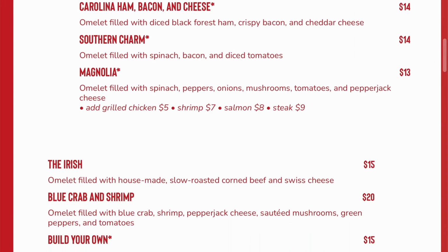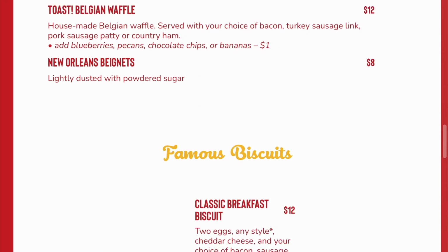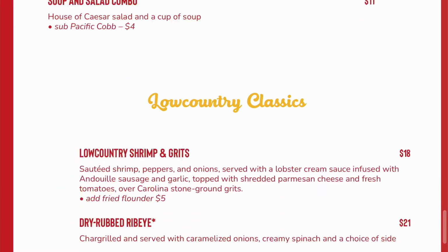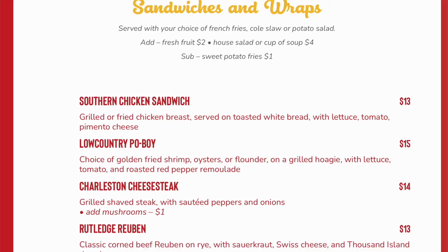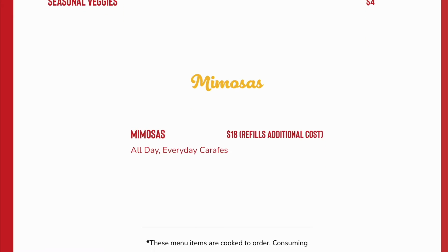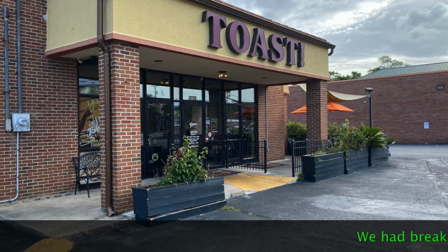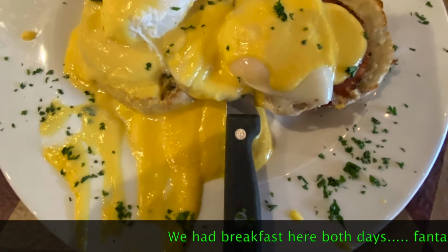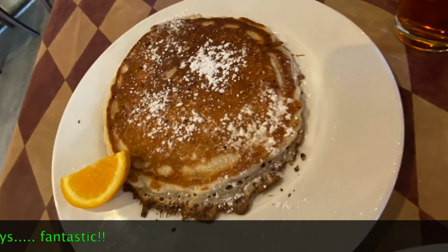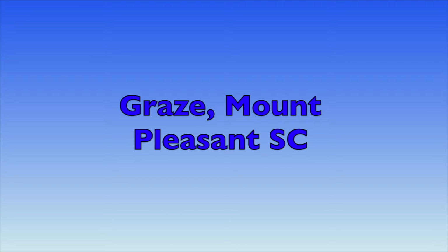And here's a quick glance at the menu, and you can stop this and check it out, or go to their website and check it out. But this place is really special. Love a great breakfast, and they know how to put one on. And here's a picture of Toast, and there was my eggs Benedict and some pancakes that were just absolutely fantastic.